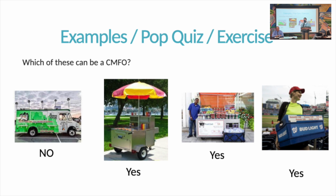A cart like this, a hot dog stand or a hot dog cart, it doesn't have to be just hot dogs anymore. It could be lots of different kinds of foods. That could be a compact mobile food operation. This little produce stand right here, the third one, is also eligible or can be a compact food operation. And lastly, this individual, this hawker right here going up and down the stands in the stadium could also be a compact mobile food operation. They're selling prepackaged foods.